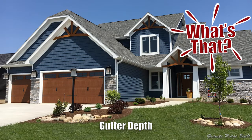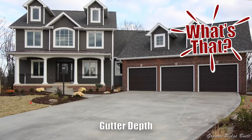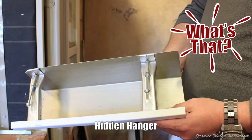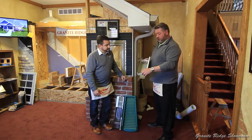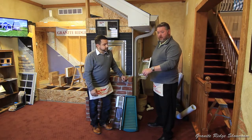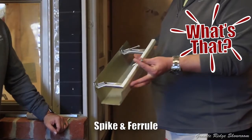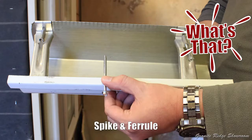When we're going into those 10/12, 12/12 roof slopes, you really want to get into just a little bit of a bigger gutter system going through there. This display here, what's that? This is showing the difference of the way we do our gutters. The way we hang our gutters themselves, because we actually do a hidden system here. A lot of people will actually be doing more of a spike and ferrule system, and we can show that as well, where you have the spike.